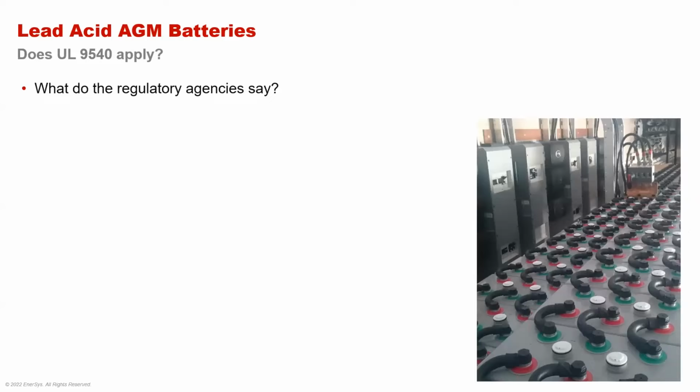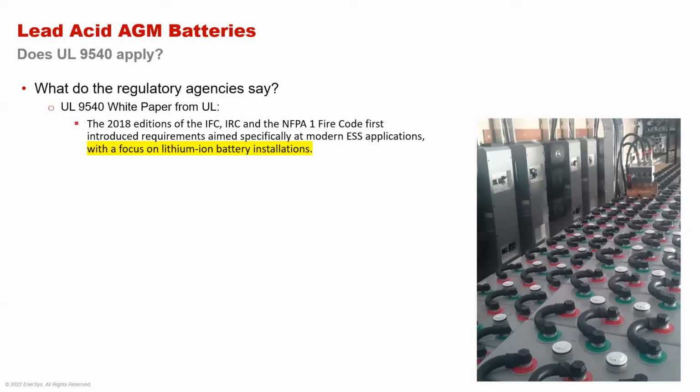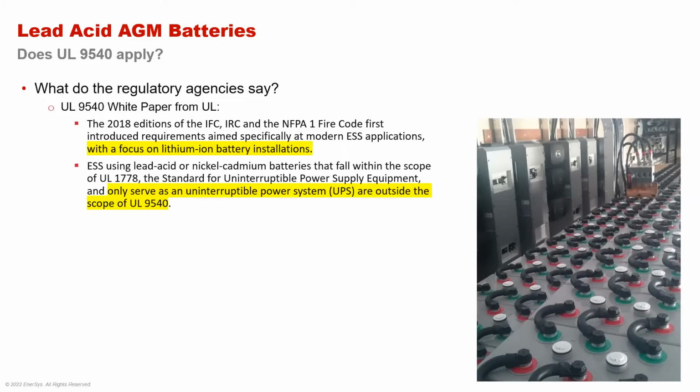We've been using lead acid AGM batteries since I started at OutBack 11 years ago, and it was never really an issue. But I downloaded a white paper from UL, and this is kind of what it had to say. The 2018 editions of the IFC, IRC, and the NFPA 1 fire code first introduced requirements aimed specifically at modern ESS applications with a focus on lithium-ion battery installations. They said an ESS using lead acid or NiCad batteries that fall within the scope of UL 1778, a standard for uninterruptible power supplies, and only serve as a UPS, are outside the scope of UL 9540.